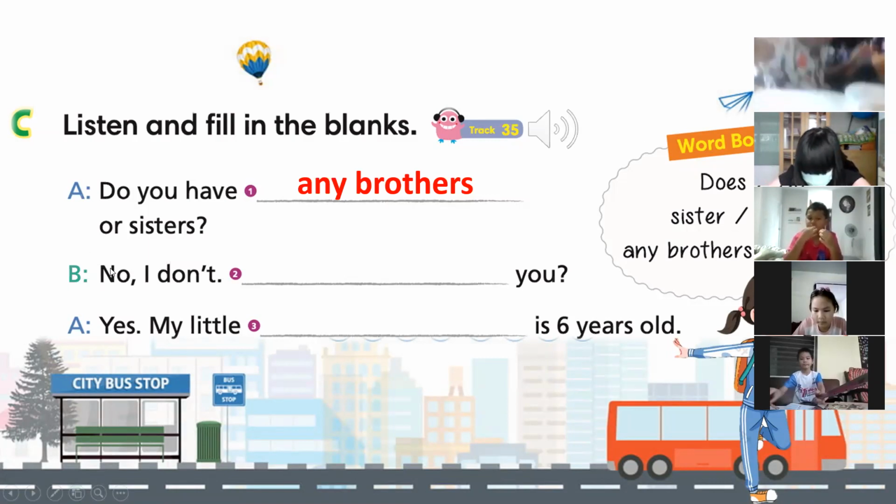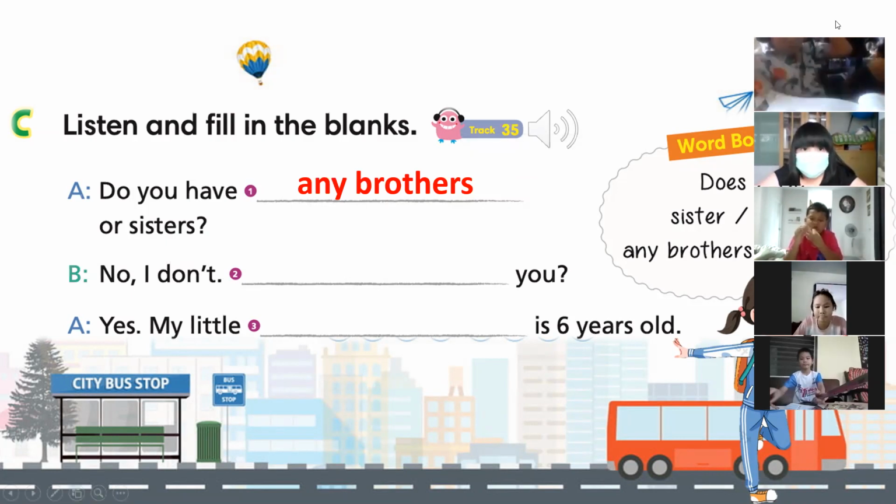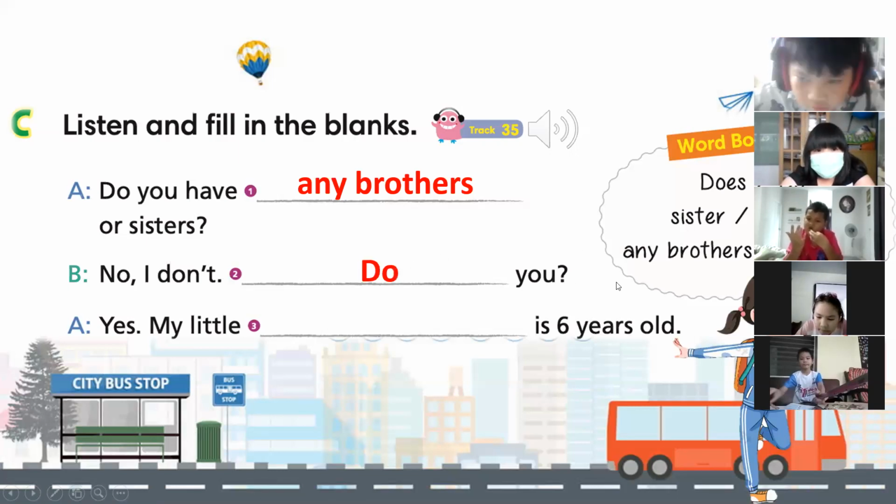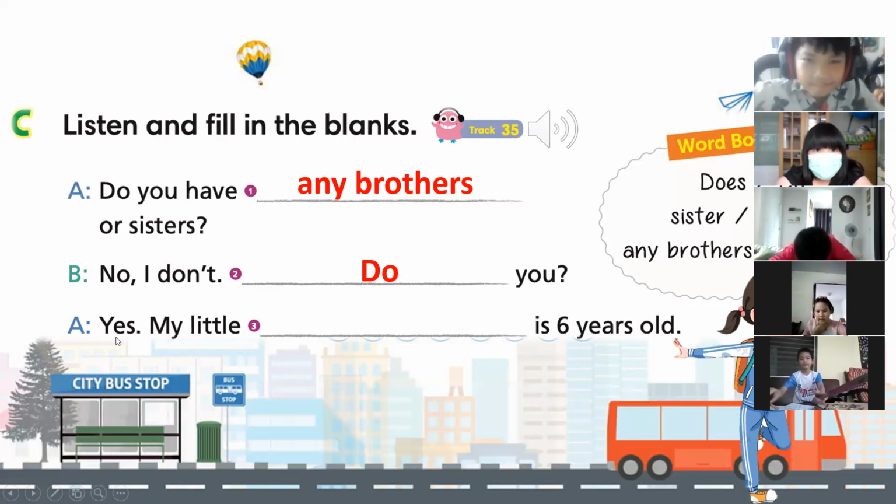Okay, students. Now, number two. The first one is any brothers. Now, the second blank, we have to fill it here. Let me ask from Winton. Winton, what did you hear in the conversation? Number two, no, I don't. Then, do. Exactly, do. So they were asked, do you have any brothers or sisters? So she replied, no, I don't. Then she asked again, do you? Okay, now let's see. Number three, my little brother, dash.